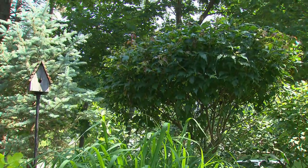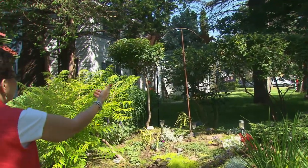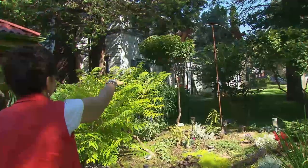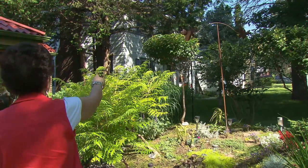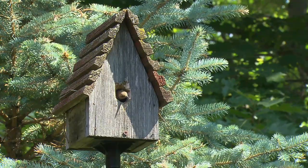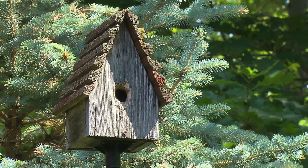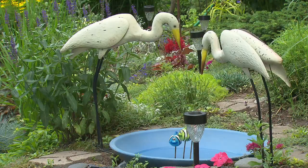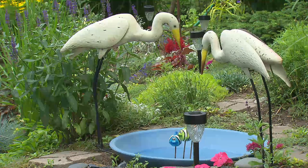There's three different trees. This one is called a yellow forsythia. The middle one is a Nanking cherry, and this is an Amur maple. You'll see there's wrens going in and out of that birdhouse right here. We go to Florida in the winter and we got introduced to egrets and the larger birds, and that's where we pick up our garden art often.